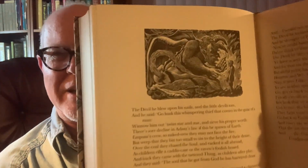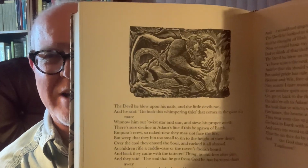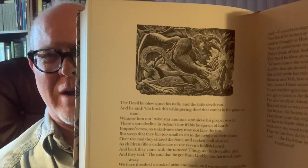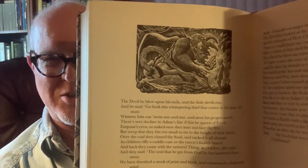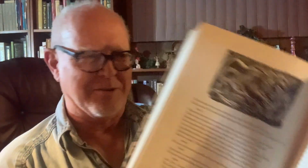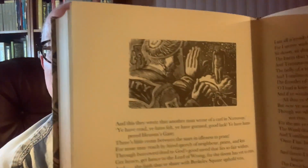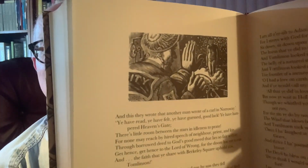It's a ghost story. It's a poem about a guy who dies and goes to hell, gets thrown out of there because he's not worthy, and both heaven and hell just send him back to try again. Very funny poem, but great illustrations. These woodcut drawings here are by George Toot, and so I could not pass that up.